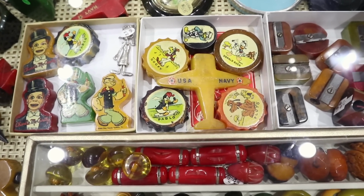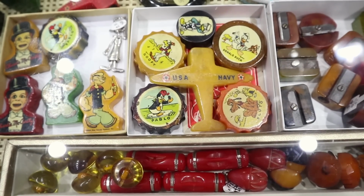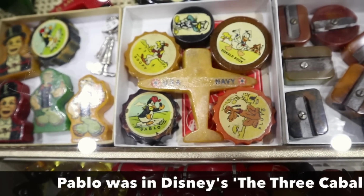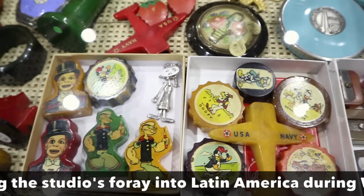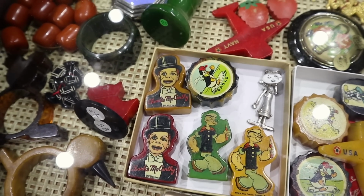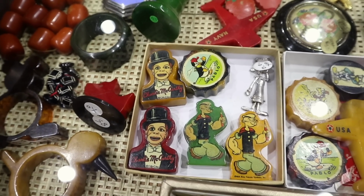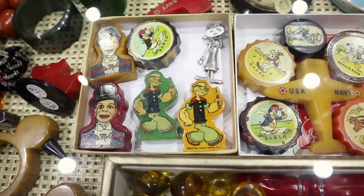So here we have the Disney characters, including Pablo the Penguin, which is one that you don't see very often. She's got from the World War II era this USA Navy plane, and that's really neat. And then she's got Pablo again, and there's Charlie McCarthy, who of course was Edgar Bergen's puppet son, I guess you would say. Candice Bergen always talked about how he got more attention than she did as a child, although she turned out okay too.